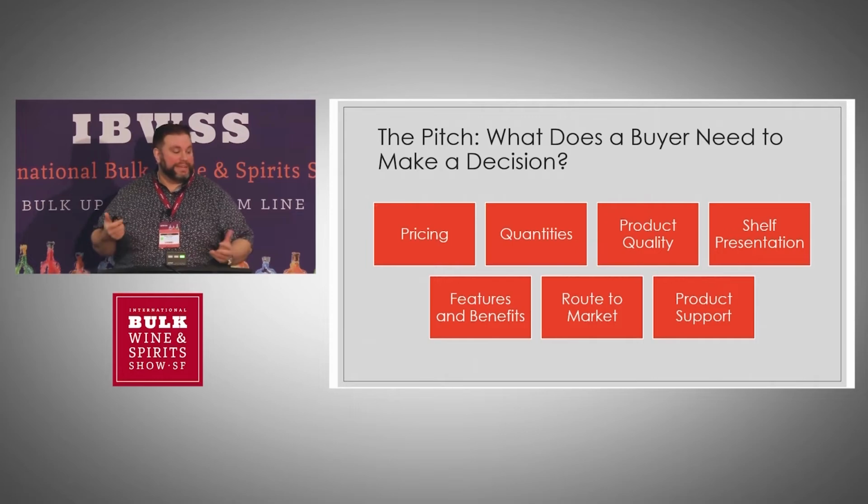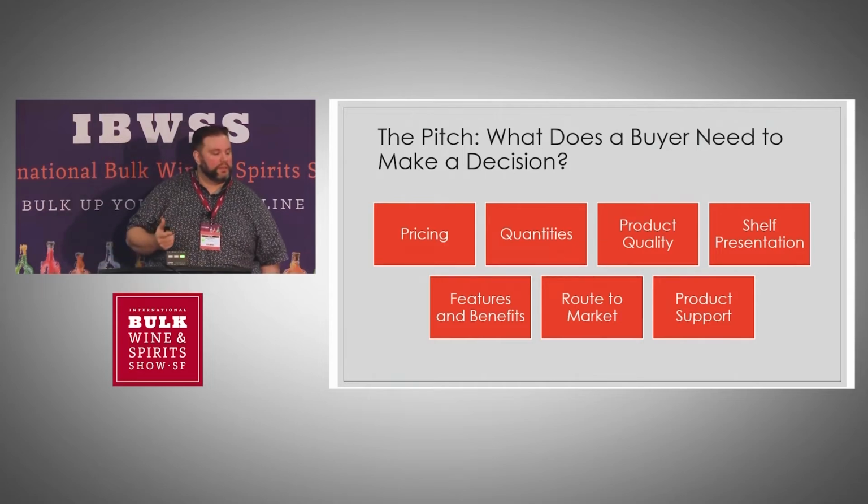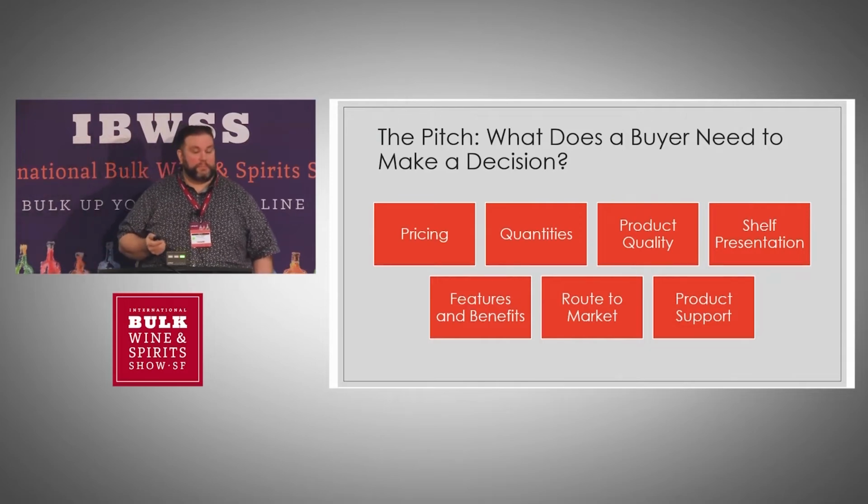So what does a buyer need to make that purchasing decision? Well, they need to know their pricing, which is something I find people fall down on a lot as importers and suppliers, is getting accurate pricing. To know pricing, you have to know the route to market and how it gets there, what the freight costs are, what the excise taxes are, and everything in between. Of course, the quality and the packaging, other features and benefits, and what kind of product support you're going to offer as well.